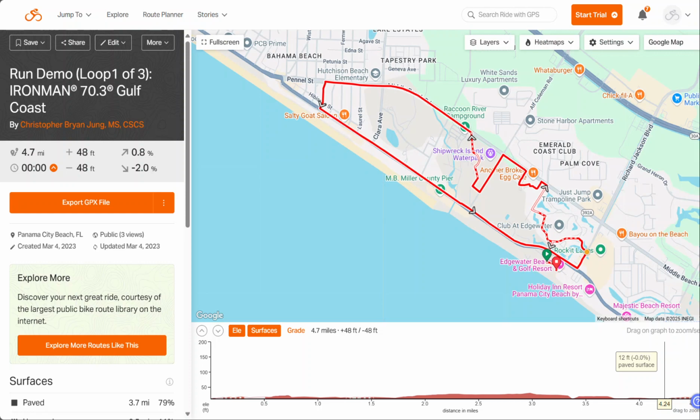Chafing is probably going to happen if you haven't sprayed yourself off from the swim in some of the most obvious spots. Some of the non-obvious spots are your armpits and chest area. That is another place where you can just keep splashing water on, just get that salt water off of you, and that will help. If you have started chafing, there's not a whole lot you can do about it in the moment. It's already too late by the time it starts happening.